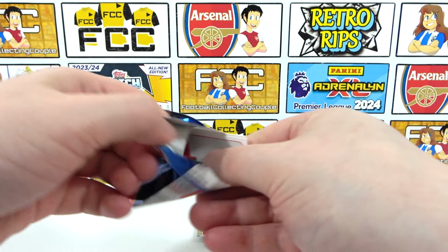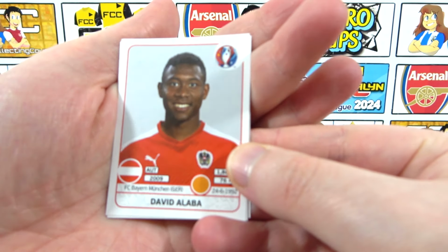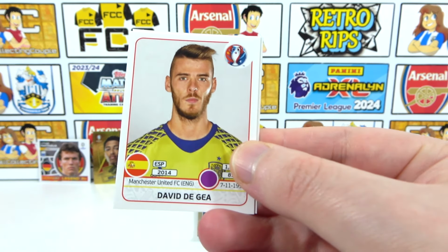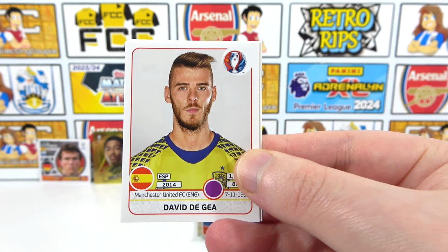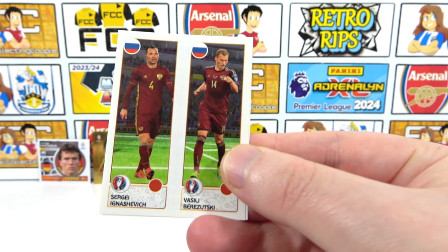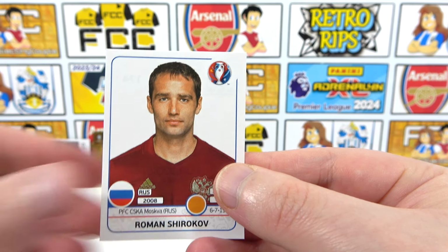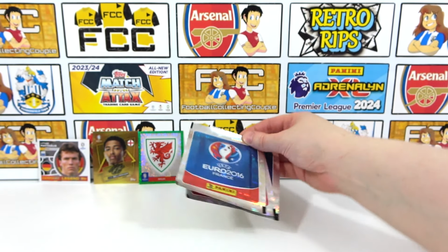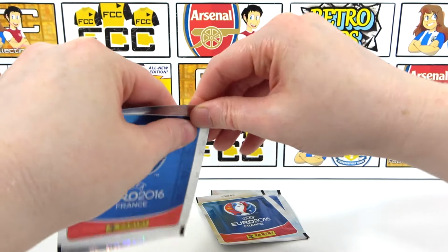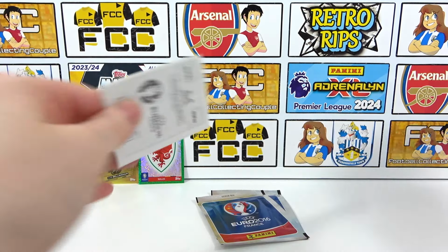There we go. I've popped the seal. There's a David Alaba looking quite young back in the day. De Gea. It's shaping up to be a good pack so far. Okay, we have a Sahan and a duo for Russia and then a Shirikov. Nice. Okay, we've only got 3 more packs. Hopefully we don't just get one shiny because that would be a bit of a shame, wouldn't it?